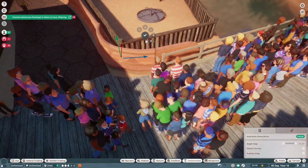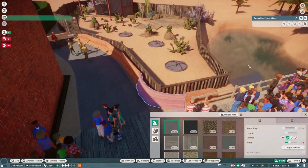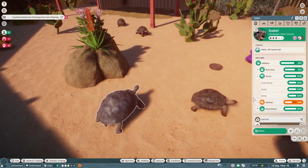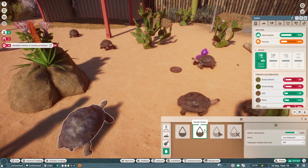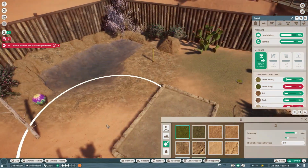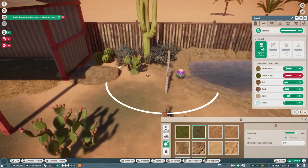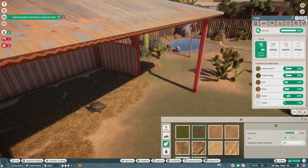And yeah, I do plan on extending the public guestway, so we're right there. So people can go and see tortoises from different angles, but it's not too far so that they're going in the staff area. Tortoises wanted some grass area that's good for grazing. Add some dirt and all that.